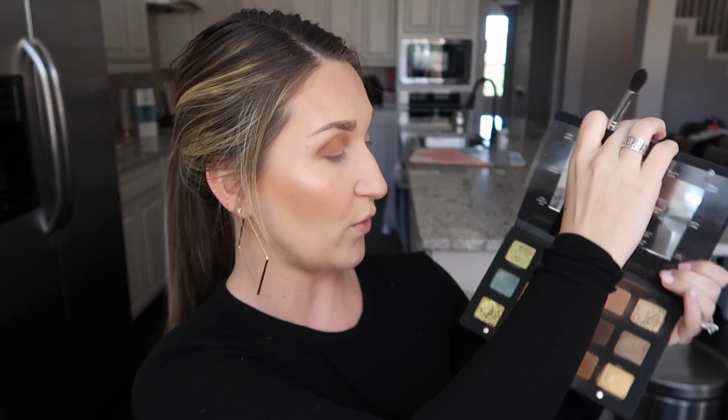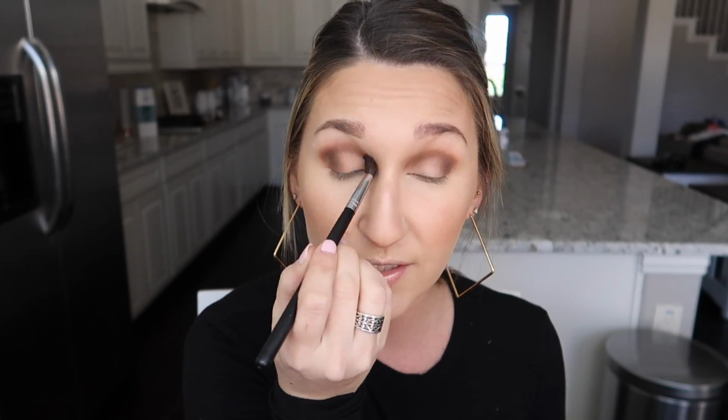Okay, next I am going to go into the shade Log, which is this deeper brown shade here. And I changed my brush. This is the Morphe M505. It reminds me a lot of the Sigma E40, but it's a little bit denser and a little bit more tapered. And I mentioned in my last video that I love the Sigma E40. So the last time that I was in Ulta, I decided to pop into the Morphe section to see if they had any brushes that were similar to the Sigma E40.